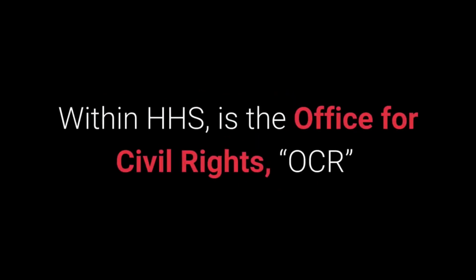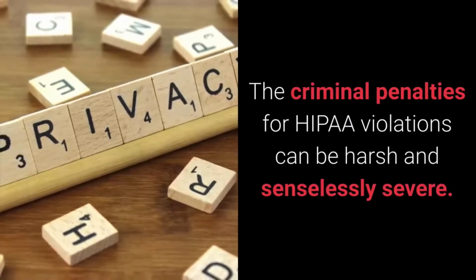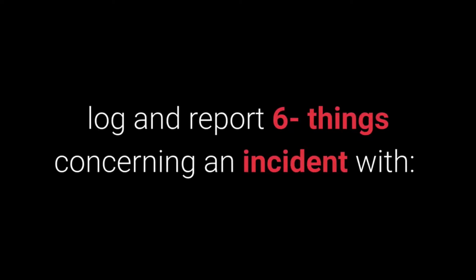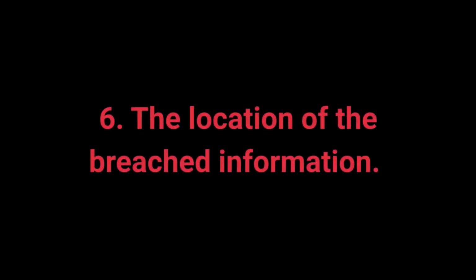Within HHS is the Office for Civil Rights, OCR. It has the responsibility for implementing and enforcing the Privacy Rule with respect to voluntary compliance activities and civil money penalties. The criminal penalties for HIPAA violations can be harsh and senselessly severe. But then again, all you really need to do is log and report six things concerning an incident: 1. The name of the covered entity. 2. Whether it's a healthcare provider or a business associate. 3. The number of individuals affected. 4. The breach submission date. 5. The type of breach. And 6. The location of the breached information. That's all. It's easy, but not that simple.